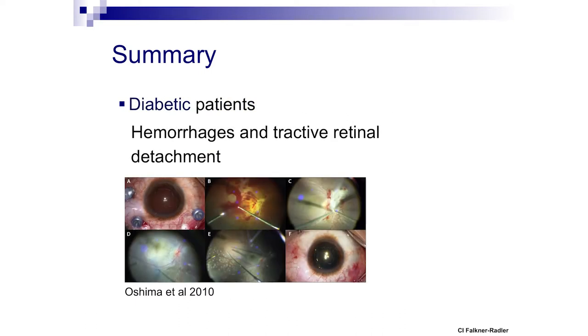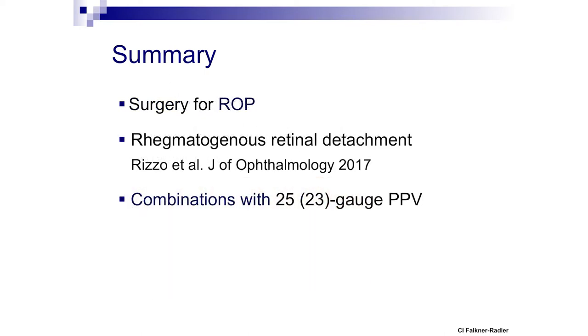And recently, Stanislao Rizzo reported his first experience using 27 gauge for rhegmatogenous retinal detachment. And he found that there are no disadvantages compared to 25 gauge. And if you have a patient, for example, with severe diabetic retinopathy and you want to give him silicone oil, you can also do combinations of different gauge systems. So you can use 23 gauge if you want to put in a 5,000 centistoke silicone oil for the infusion port, and you use 27 gauge or 25 for the other ports.